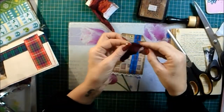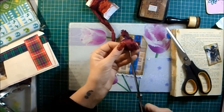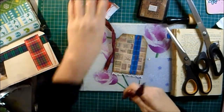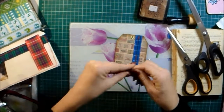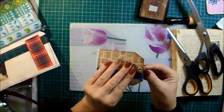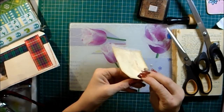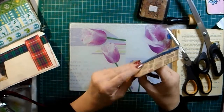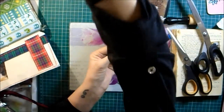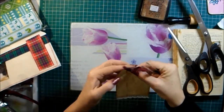Right, this is quite wide if I remember, so I'm just going to halve it and save that other half for another day. And oh, I know what I wanted to do. Before I pull this through, I just remembered I got out some of these beads. Oh, if I can ever poke it through the hole. Right, let me grab a pair of tweezers or something.